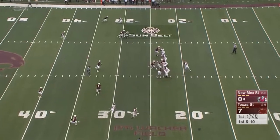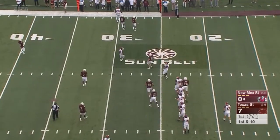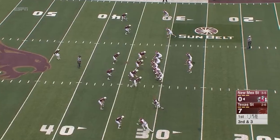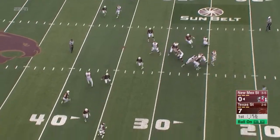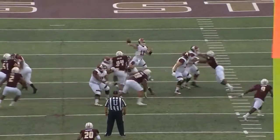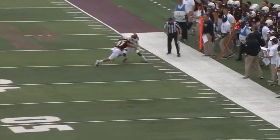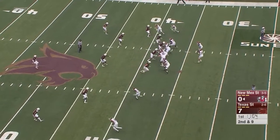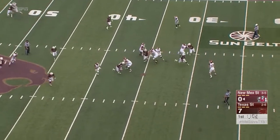Per game, most in the FBS, fifth in the nation in passing yards. He's off target there to one of his leading targets. And they put an emphasis on stopping the run this year. Swinging it out, and the catch made, first down. Getting the corners and the rest of the defense on the edges and allowing their playmakers to get out in space and do what they do best, and that's Texas State, just giving up 24 points a game coming in.